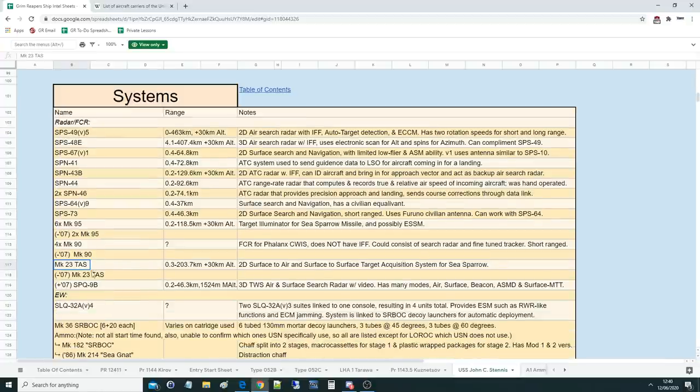How interesting. Mark 23 TAS, 0.3 to 203 kilometers, 90,000 feet, a two-dimensional surface-to-air and surface-to-surface target acquisition system for Sea Sparrow. Now, that's interesting. Why on earth do we have a surface-to-surface acquisition system for a Sea Sparrow, which is an air-to-air missile in this case? Sea Sparrow in a pinch can be used against land targets, although it's not preferred. I was unaware.